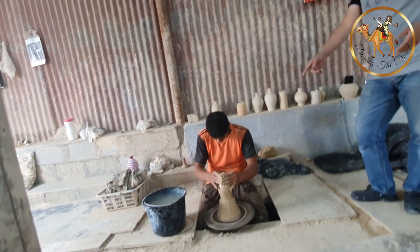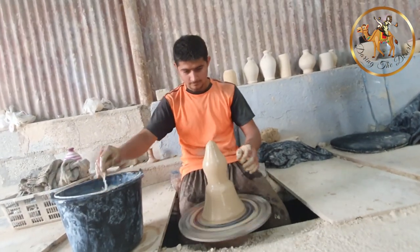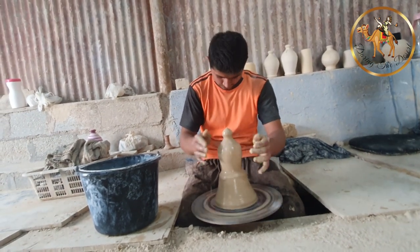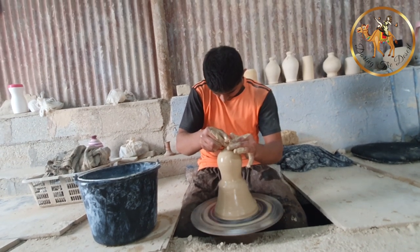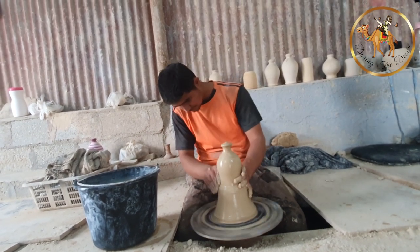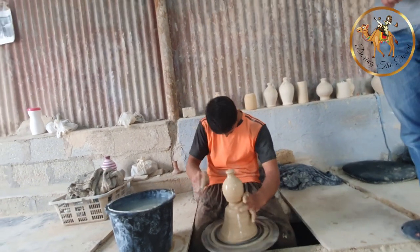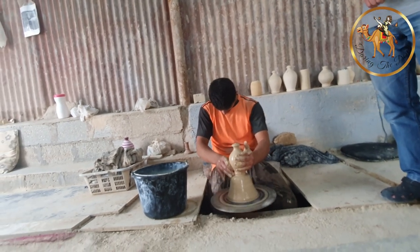Now it's the box, he closed it. And we go to see the oven now. When we finish from that, we keep it to dry. I will show you how this dries. Okay, finished. Good.